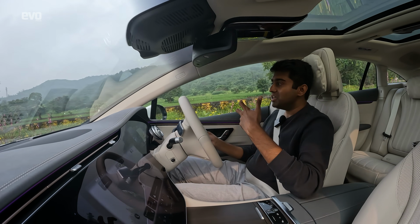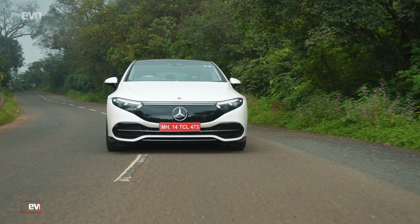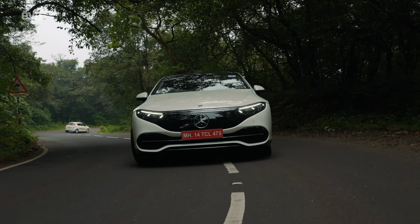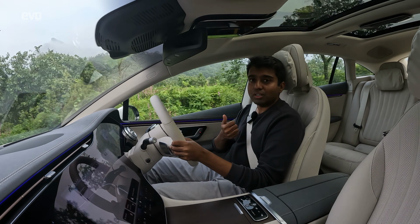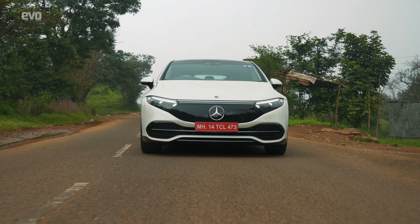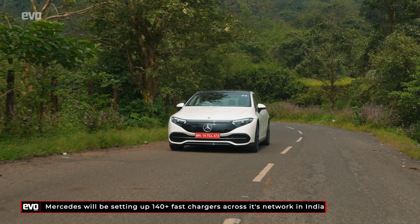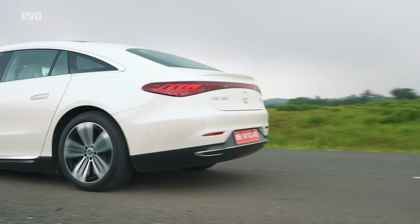So I was talking about the EQS being such a significant car for Mercedes-Benz India, being the first electric car that is being manufactured at the Chakan plant. It's even more significant because it's only the second plant in the world after Germany where the EQS is being manufactured. So it shows how seriously Mercedes-Benz India is taking electrification in India, the range of charging stations that they're planning across its dealerships, everything that Mercedes is planning in terms of the number of vehicles that are coming: the EQB, the EQS, the EQS AMG, and there are many more to come in the future. So electrification is going to be a big part of Mercedes-Benz India going forward. And this EQS is a tremendous start to the electrification journey. Of course, they've had the EQC in the past, but this is really going into another gear, right?